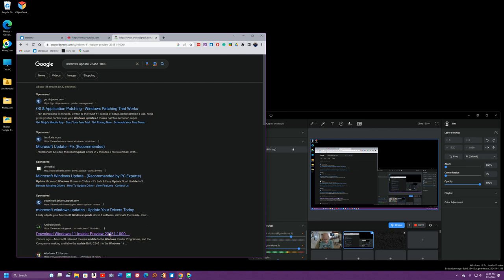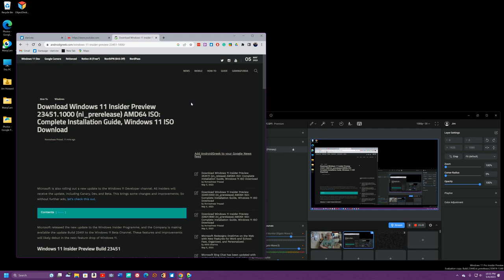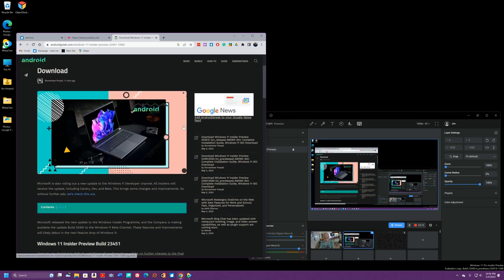Microsoft released a new update to the Windows Insider program. And it appeared. It'll pop up here in a minute. Okay, download Windows 11 preview. Complete installation guide, Windows 11. You can also download the Windows 11 ISO if you want to. Yeah, I mean, some of you might want to do that, for some reason.